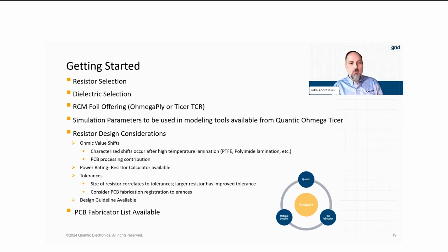Also, power rating is important. We have a calculator available for both the Ticer and the Ohmega material, where you would put in the size of a resistor, the sheet resistivity, and it'll tell you how much power you can handle for those resistors. Typically, most of the resistors only need to handle milliwatts of power, and that's what they typically support. The thing is, our calculators are very conservative because it's basically done by testing the resistors in air, and it's a double-sided laminate with nothing on the back side. So you really are giving it a worst case scenario, and then we derate it on top of that.